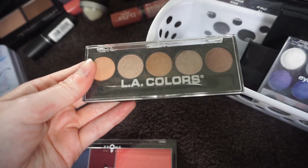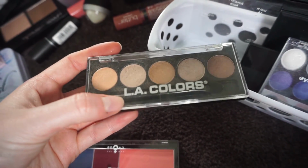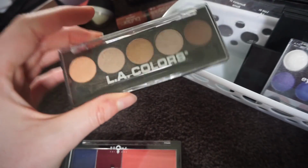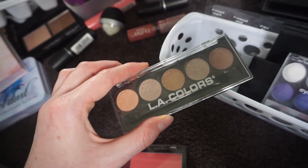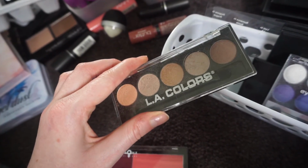I have a nude palette here from LA Colors. I did really like this. It was like the first nude shadows that I ever really owned when I first started my YouTube channel, so I'm just going to keep this for a little bit longer and see if I ever use it.